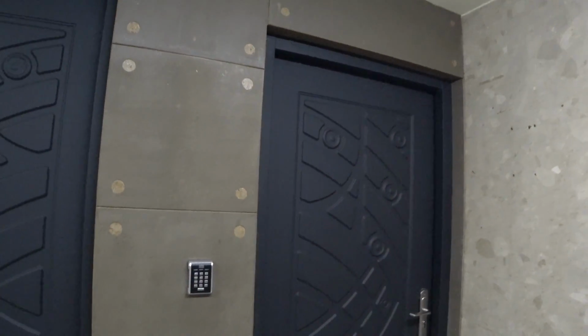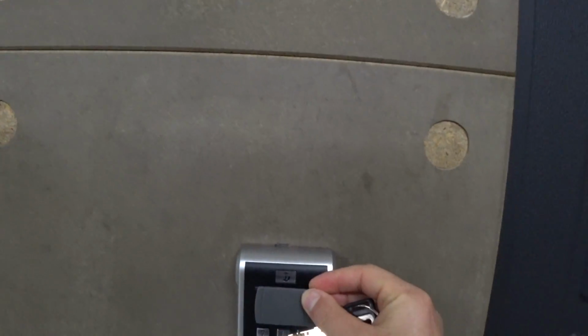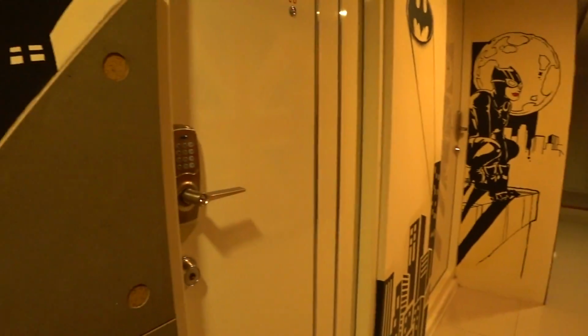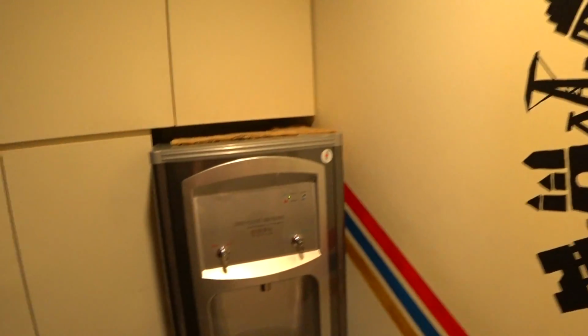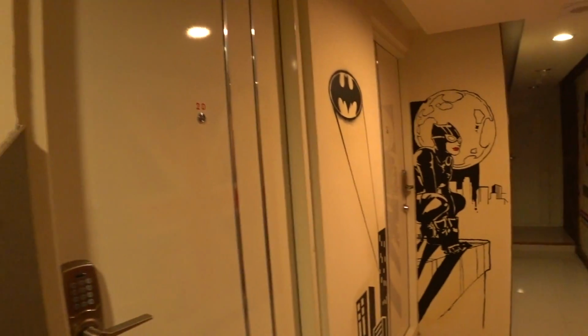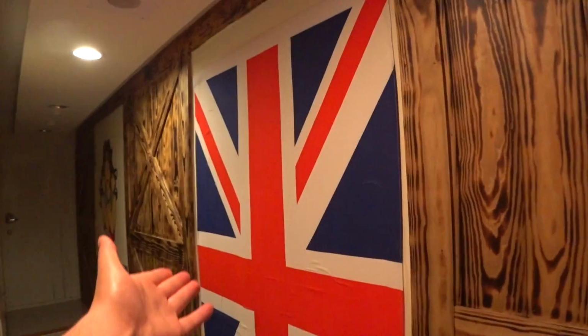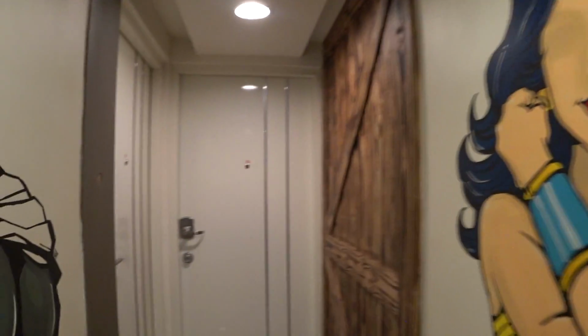My apartment has 2 doors. This is the first door. First, we're gonna go here. Okay. And check out this hallway, guys. This is so interesting. So I'll give you a little tour. Here's a water dispenser, so there's free water. There are 4 apartments here. 1, 2. Oh look, there's Catwoman, Batman, Superman, Batman, Wonder Woman, and my apartment is here.